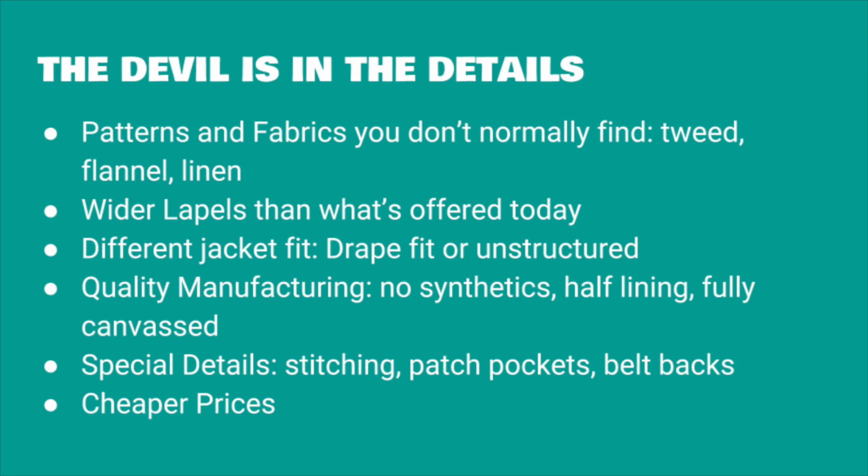So you might be thinking, okay, why vintage? What makes it special, compared to something you can find at Macy's, Banana Republic, or the mall? Well, Spencer would like to say that the devil is in the details. The first thing is that you're going to see a lot of patterns and fabrics that you're not going to see, for the most part, with modern suits. That is mostly because back then guys tended to wear suits just about every day.